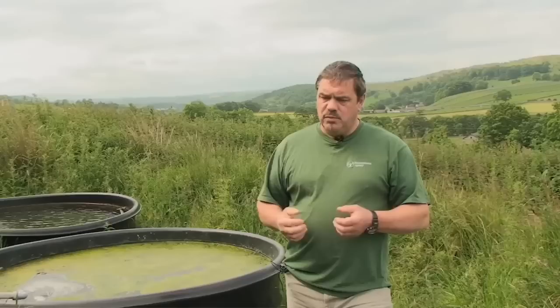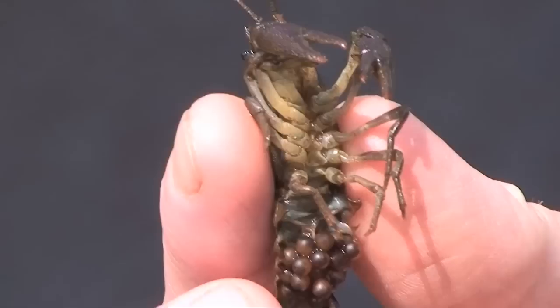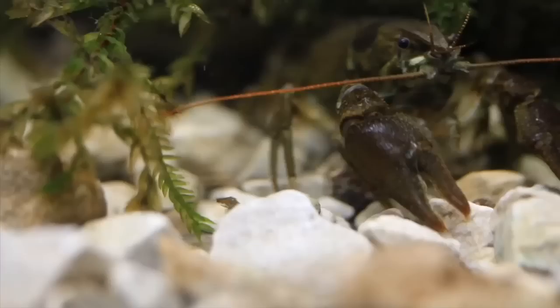We are in a position now that we've got the knowledge, the know-how and the ability to be able to breed them in significant numbers, to do that when the time is right. The breeding facility at Upper Ribblesdale has seen three generations of white-clawed crayfish and is regarded as one of the most successful breeding programmes in the UK.